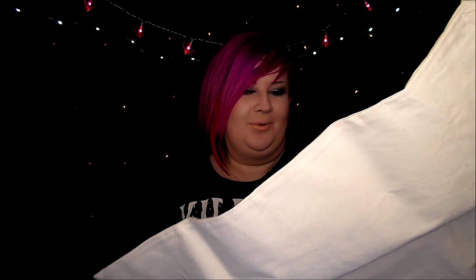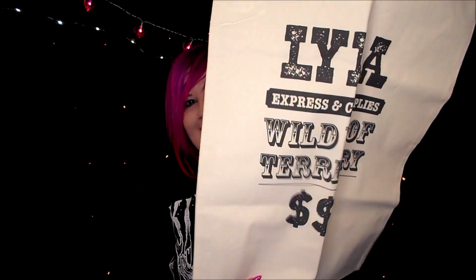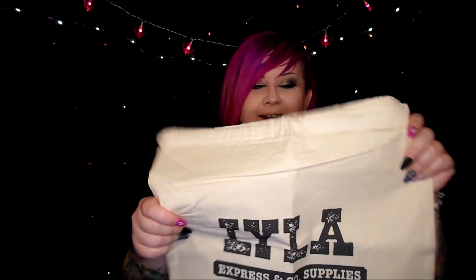So first things first, we have this, which I believe is a toy bag. Oh my god, Lyla, this is again mainly for us, but Lyla's gonna enjoy getting her head in this. So Lyla, what does it say on it? Express Co Supplies, Wild Wolf Territory. Oh my goodness. That is like a toy bag. So we're gonna put Lyla's toys in here and she's gonna go absolutely crazy trying to get them out of it again. Drawstring, it's really nice quality. That's really good.